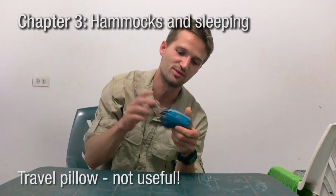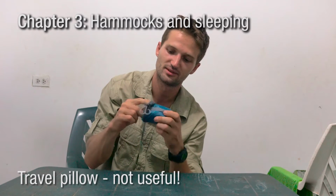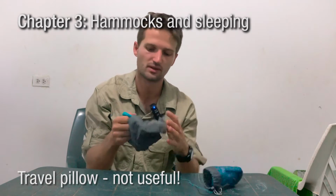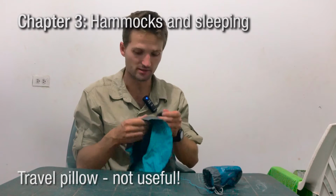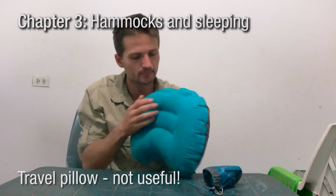For traveling, I brought this small pillow, which is inflatable. This small. It was quite expensive, $20. I don't use it that much, really. See how it's practical. And that's it.